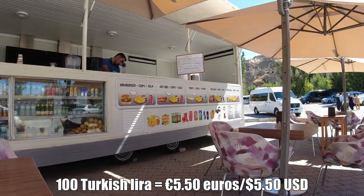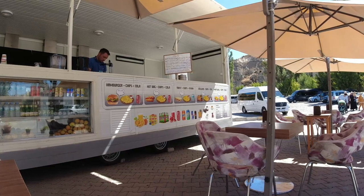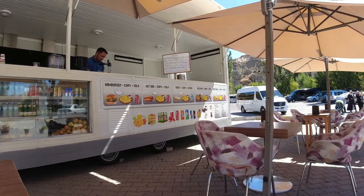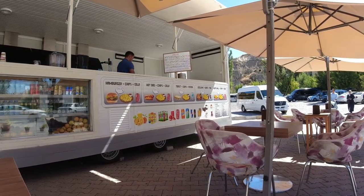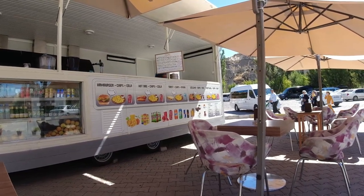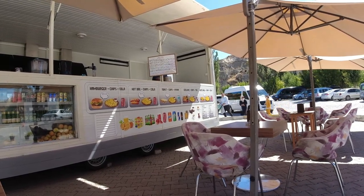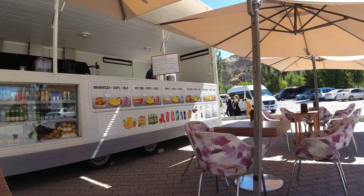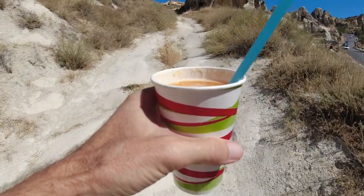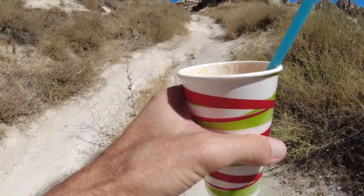And less than $5 for a hot dog, chips, and cola. A sandwich, chips, and ayran, which is a Turkish yogurt drink, is $4. Gözleme, $4.50. Meatball sandwich, $5, with chips and a Coke. So it was 50 Turkish lira, or $2.50, for a fresh orange pomegranate juice.